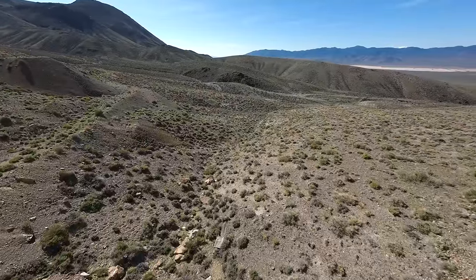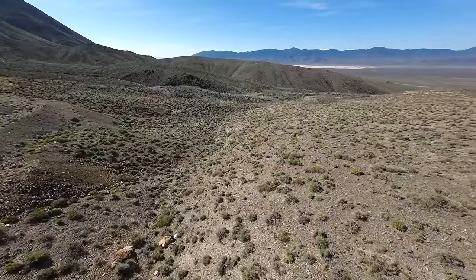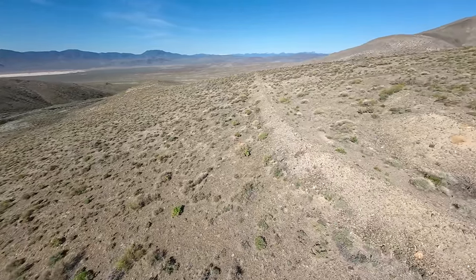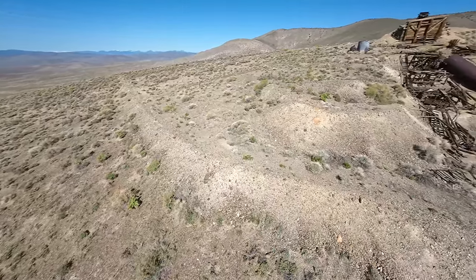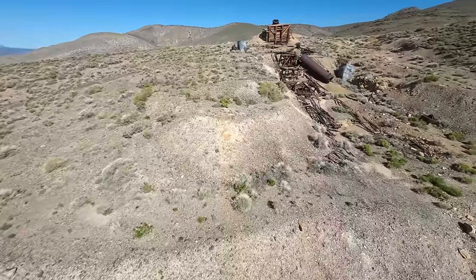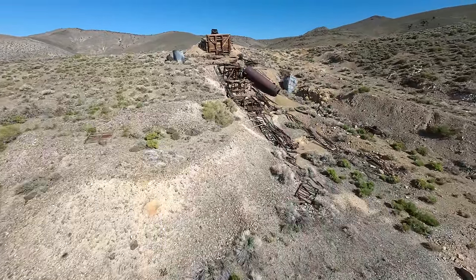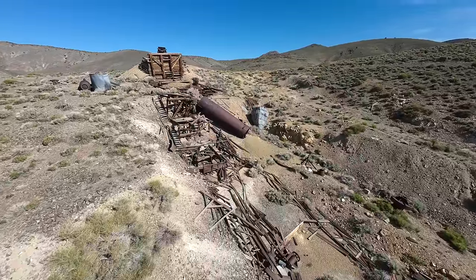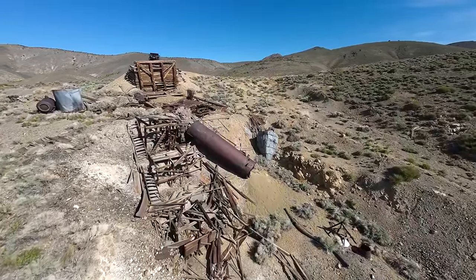All right, guys. Well, let me flip around here. Enjoy the nice view. So what we're going to do now is head off to the next site, because we just weren't able to get underground on this one. But at least we got a chance to take a look at all of these neat-looking artifacts laying out and about. All right, guys. Let's head over to the next one.